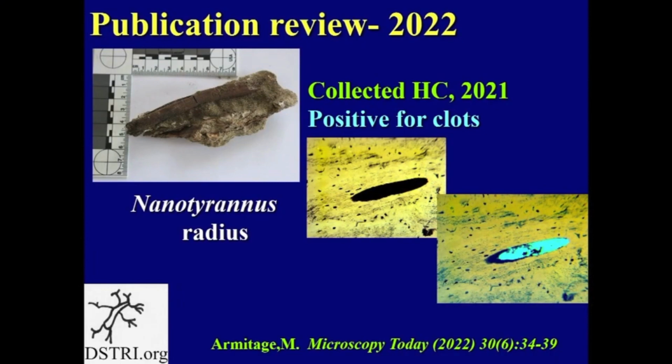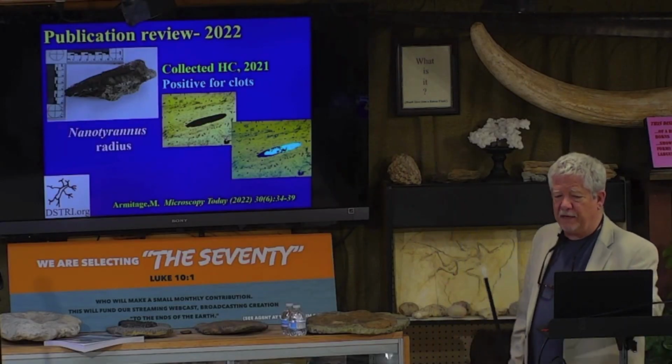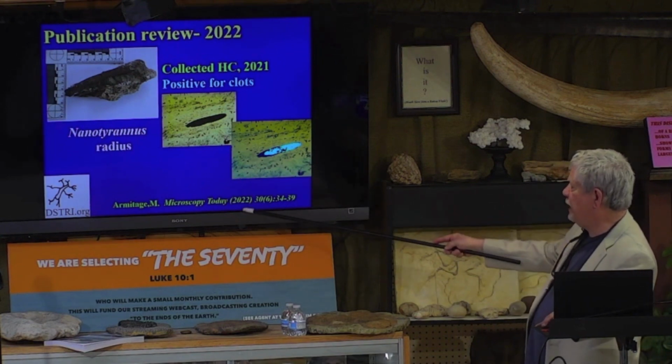So this is the test. And this is now the 7th individual. So it's all in the literature. You can go on our website and download all the papers. So the radius, positive for clots. This was published last November.